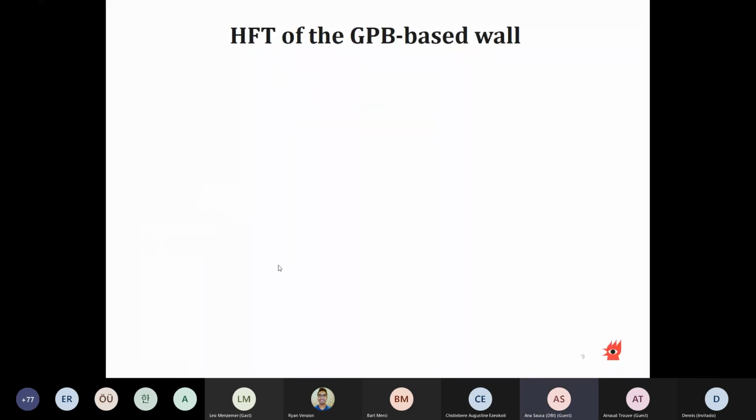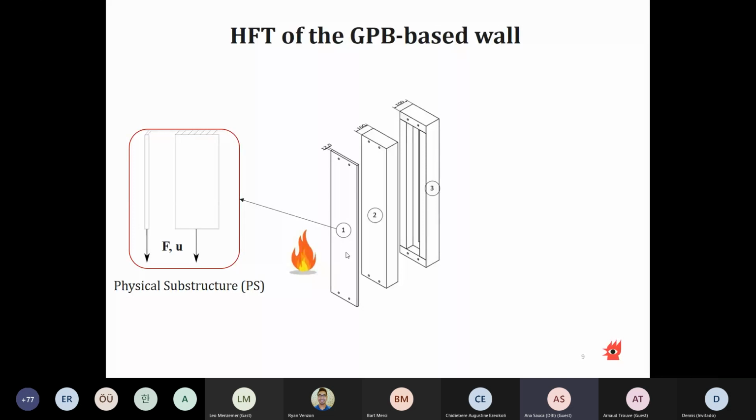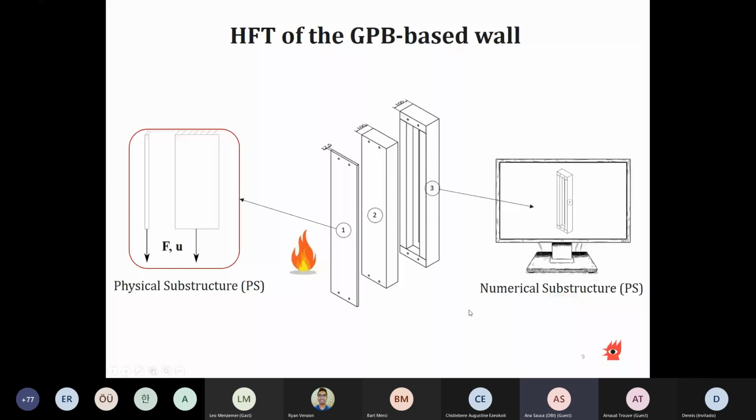So, okay, how do we approach this problem using the hybrid fire testing methodology? So here is the wall, and it's exposed to fire. And as we said, the behavior is dependent on the gypsum plasterboard behavior, and we are still not able to properly model the thermomechanical behavior of this material. So therefore, we have no other way than testing this type of element. So the gypsum plasterboard will represent the physical substructure. Now, the insulation doesn't offer any stiffness from the structural point of view, therefore it will be neglected in the structural analysis. But the steel studs, we know how to model at ambient and elevated temperature. So therefore, the steel studs represent our numerical substructure.